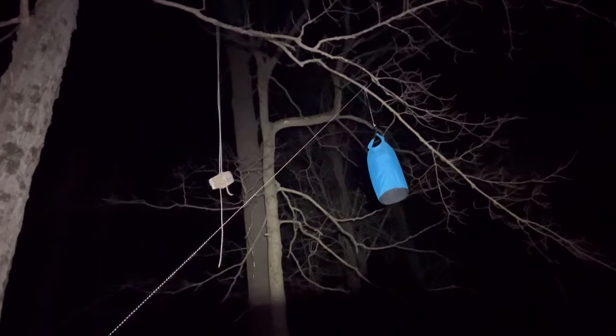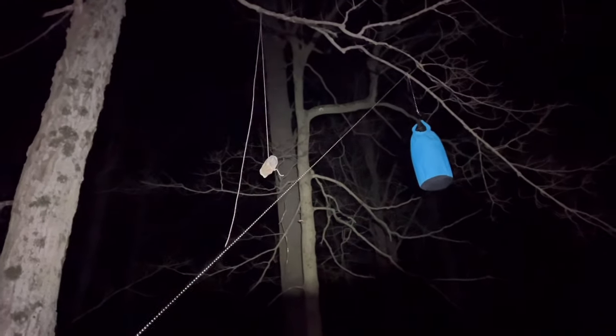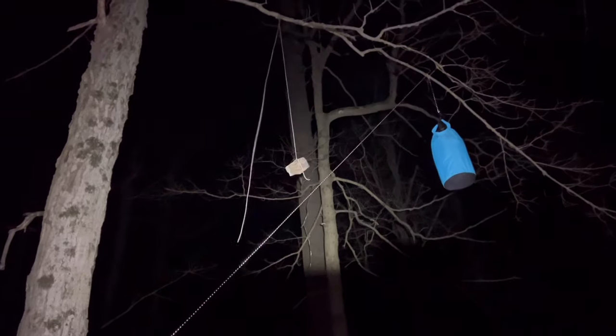All right, I got my bear bag hung. Somebody else had the same idea, but I guess they didn't get their string down. So now I can get ready for bed.